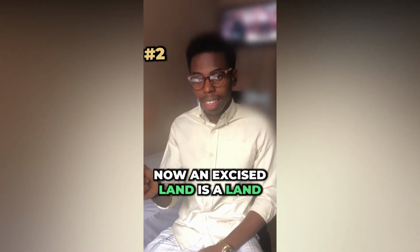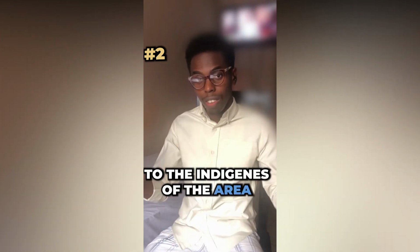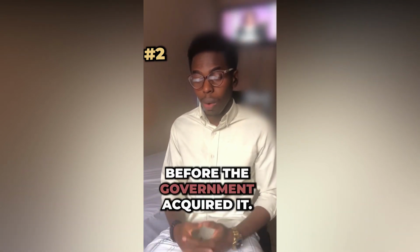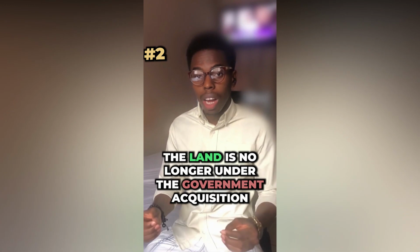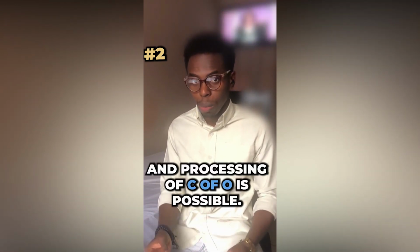Now, an excised land is a land that has been released by the government to the indigenes of the area, who originally owned the land before the government acquired it. This documentation means that the land is no longer under the government's acquisition, and processing of CFO is possible.